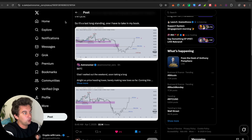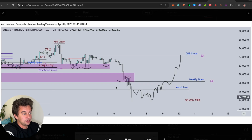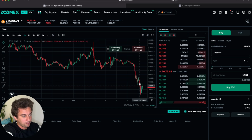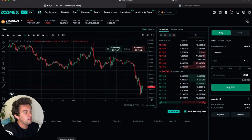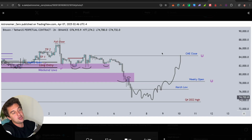This is a guy that I follow on Twitter, and on the Bitcoin charts over here we see that for him it could also go over to the Q4 2022 high, which is 74k, which we kind of did, as we noticed over here, a bounce from the 74k. But it could still happen, and then we could go all the way to the CME close on the top at 85k. We got the March low, the weekly open, and the different charts. Here was his position. Of course, it could happen.